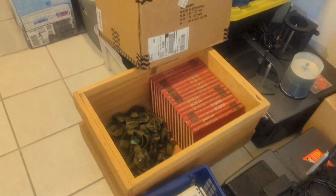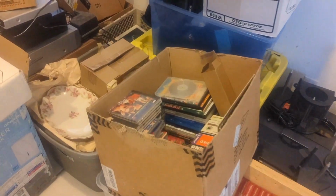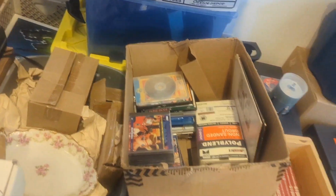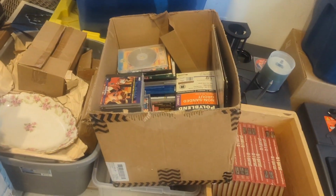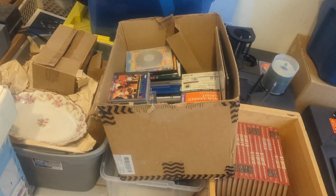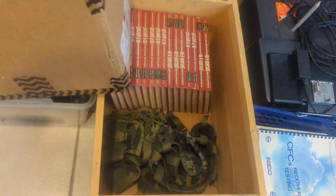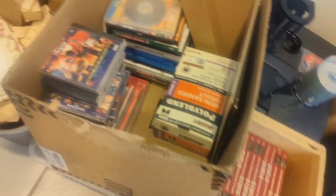And then all this other stuff that I pulled over from the other side, a majority of this came from my storage unit that I shut down about 3-4 months ago, because the price was just getting too expensive. And I have plenty of room here, so I decided to just bring it here to the house. And now it's just time for me to start getting this stuff listed so that I can get rid of it.